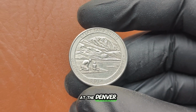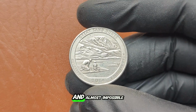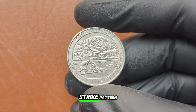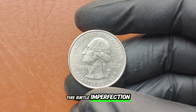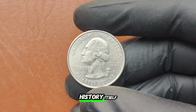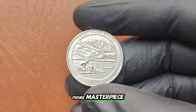Some coins struck at the Denver Mint, yes, right here in the US, came out with a rare and almost impossible to replicate error. The die misalignment caused a double strike pattern, giving the coin a ghostly, shadow-like appearance on both sides. This subtle imperfection is what collectors crave. It's like a fingerprint left by history itself, a mistake that turned a common coin into a six-figure masterpiece.